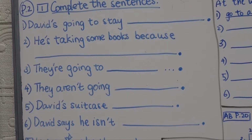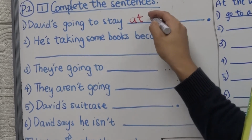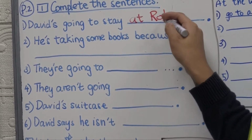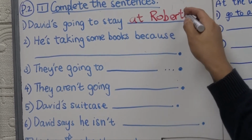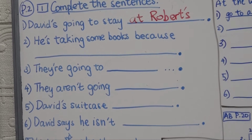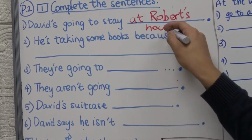David's going to stay. It should be at Robert's house. Remember, names have big letters. So, Robert, the R is big. Robert's, and then apostrophe S. What does apostrophe S mean here? It means possession. Whose house? Robert's house.